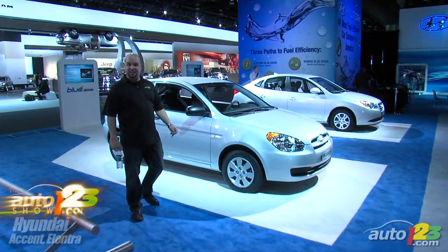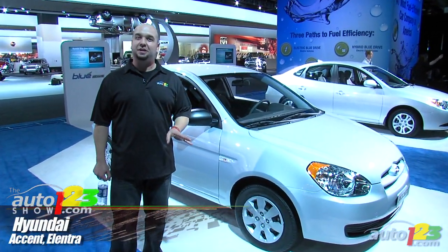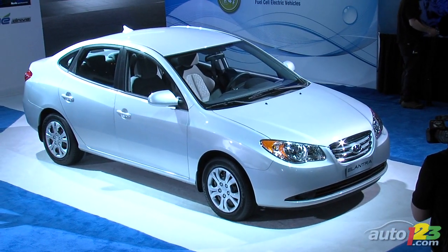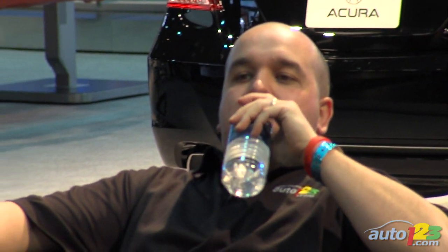And lastly, not to forget, from Kia, the Rio, which is not on the floor right now, but that's a subcompact car. Almost done. This is the Accent. I think right now it's probably the oldest player in the subcompact category, but certainly should not be overlooked. And just beside it is the Elantra, another compact car, very popular as well.